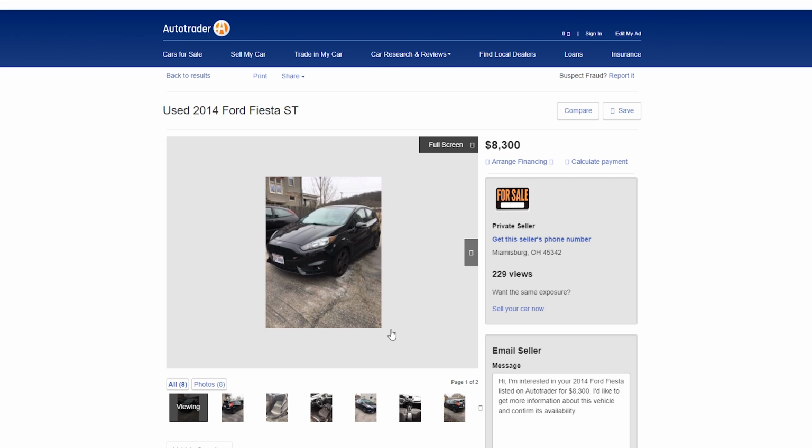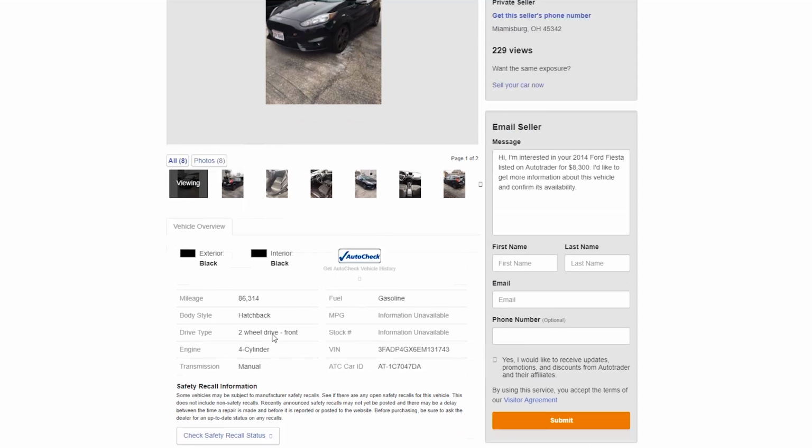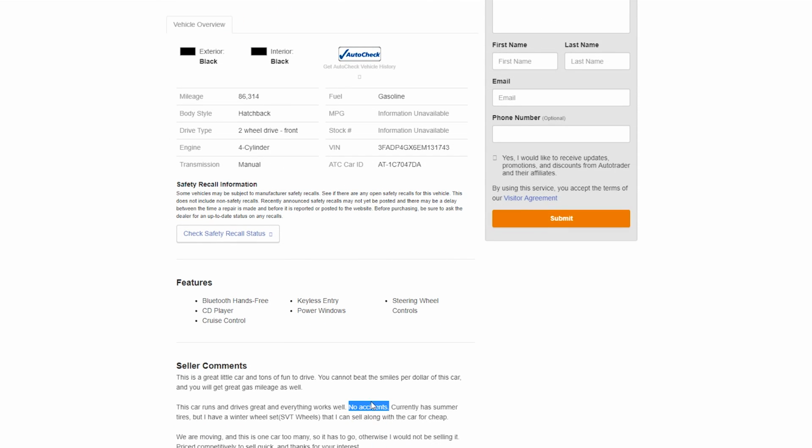I ended up finding the car on Auto Trader of all places, and I was absolutely shocked to find it for the price of $8,300. It's very rare to find these cars under 10 grand. It does have 86,000 miles, but I was shocked to find that it has no accidents and the title came back clean. It wasn't rebuilt.